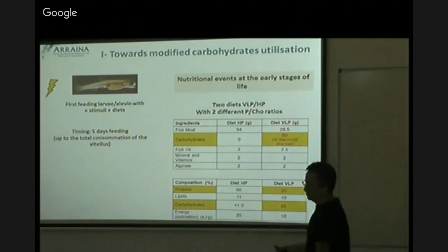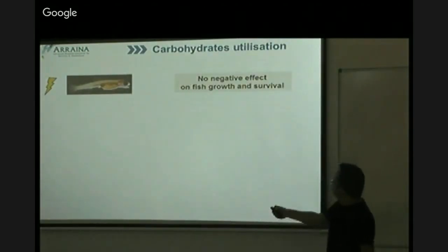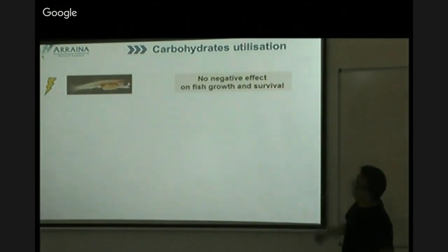So as you can see, we can do many, many different things. But we chose 5 days, up to the total consumption of the vitellus. And maybe I forgot something. No, it's okay. And so when we did the stimulus, we obtained absolutely no negative effect on fish growth later and survival. So it was perfect. Stimulus without any negative consequences.